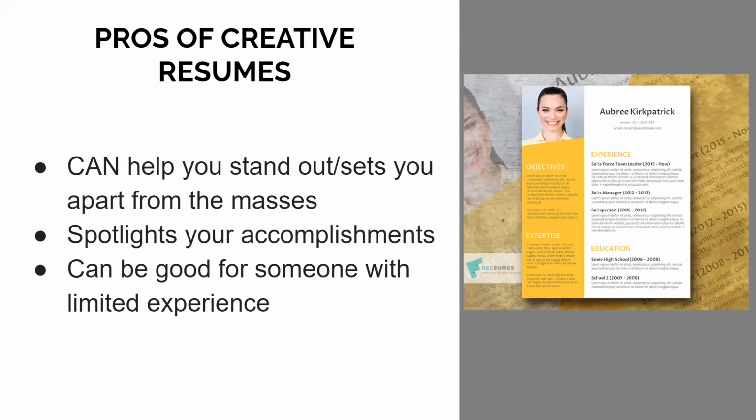and your expertise more than maybe the jobs that you've held. And for that reason, it can also be good for someone who has limited experience. If you don't have a lot of experience, it's going to be hard to do that traditional resume and not have it look incomplete, maybe, right? Or, oh, she's brand new out of college or whatever.